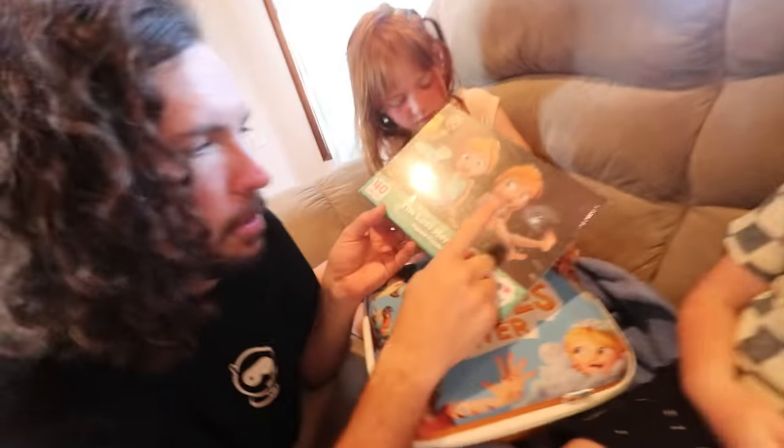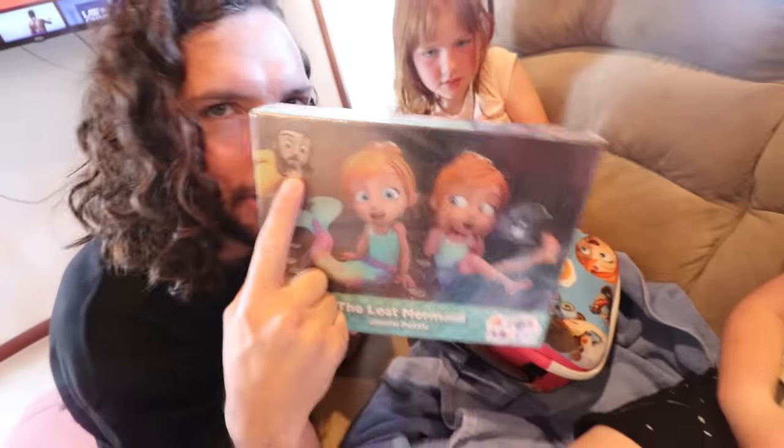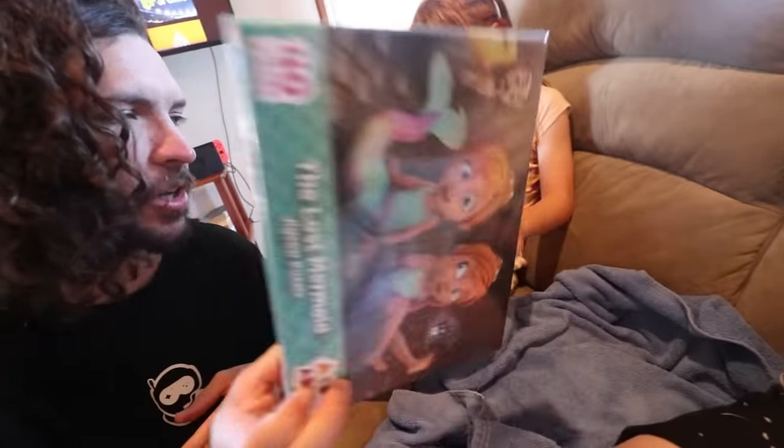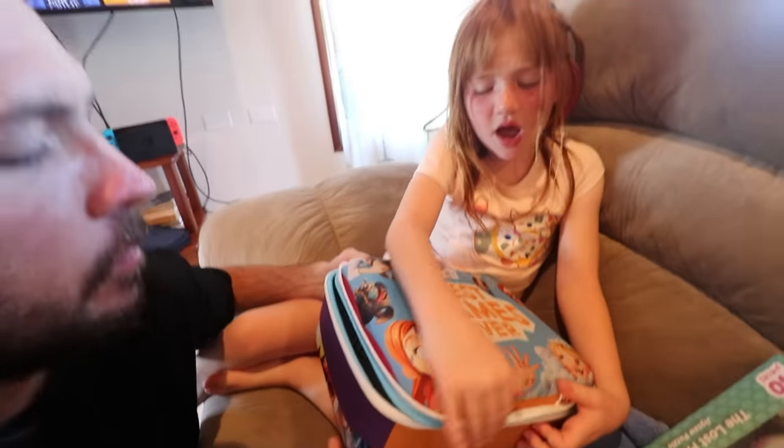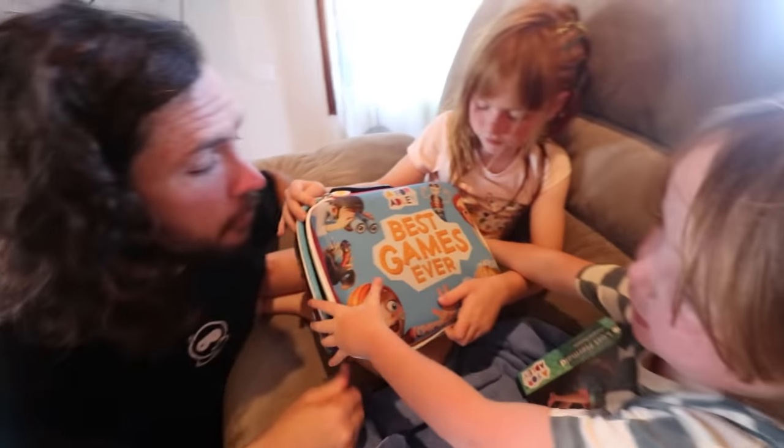It's my favorite. So this be a mermaid puzzle. It be half mermaid, half Melody, half Adley, and half Pirate Dad. And about 40 pieces of puzzles. They be sturdy good cardboard pieces. And then we got a new Adley game map. Best games ever for families.